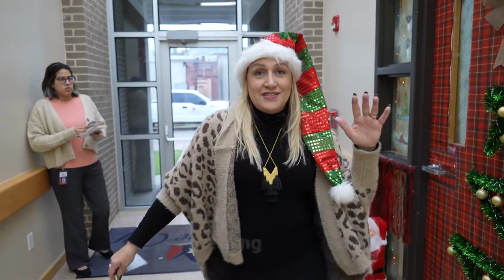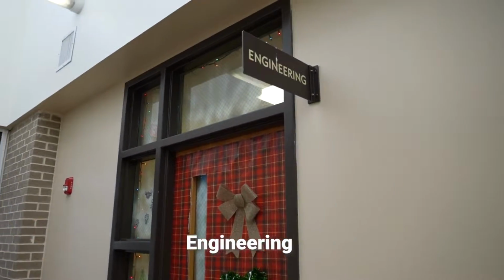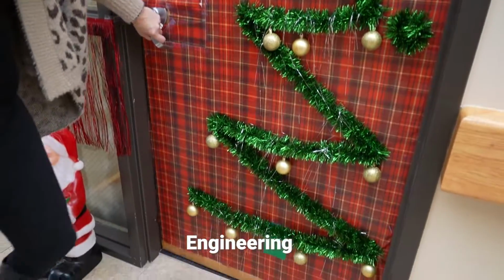All right, so engineering, they claim they've brought it. Let's see. We've seen some other ones. Pretty impressive. Again, use of garland and tinsel. Lots of stickers. I'm pretty impressed so far.